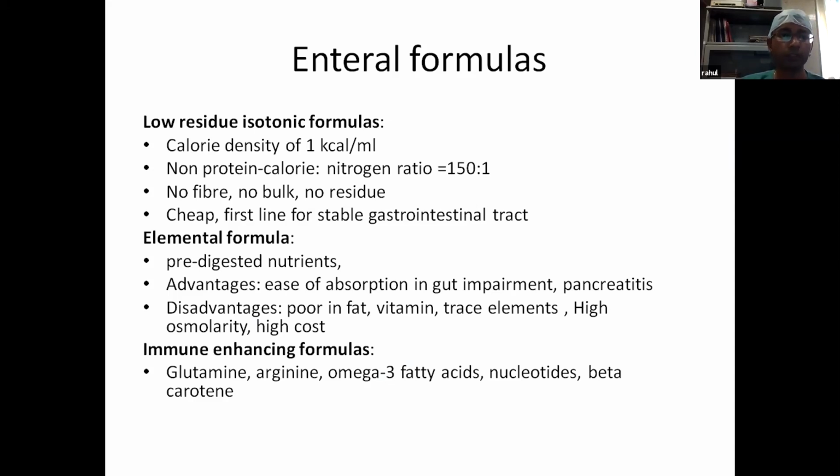Now, what are enteral formulas? Low residue isotonic formulas are available with a calorie density of 1 kilocalorie per ml. So, if a patient requires 2000 kilocalories, then you should give him or her 2000 ml of the feed through a nasojejunal or a nasogastric tube. These are cheap and they are first line for a stable gastrointestinal tract. Then come elemental formulas, which are pre-digested nutrients. But the problem with these is that they are very costly and difficult for our patients to afford. Moreover, they are poor in fat, vitamins, and trace elements, and they have a high osmolarity, so the chances of diarrhea also increase.